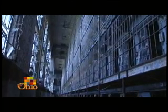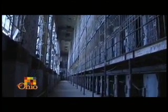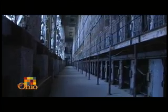Once teeming with prisoners, the massive building is now eerily silent. All the inmates have come and gone. Or have they? The Ohio State Reformatory is haunted, and I believe there are multiple ghosts. I've been there in the daytime only. I would never go there after dark.